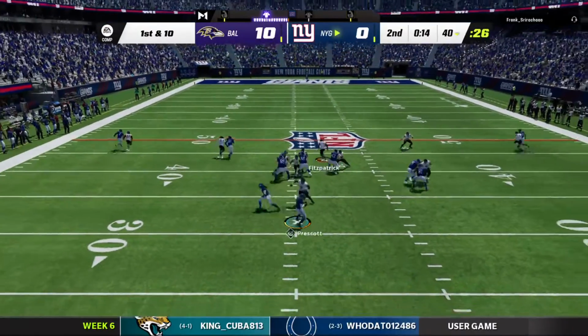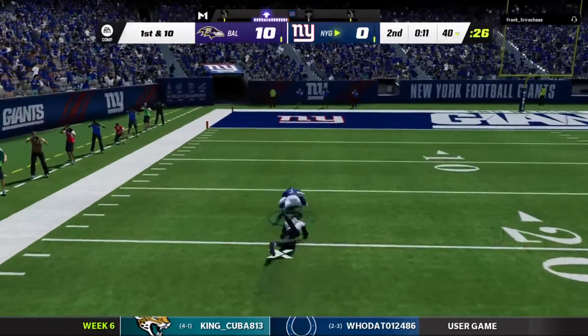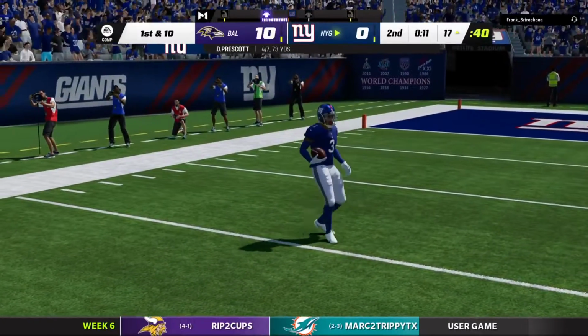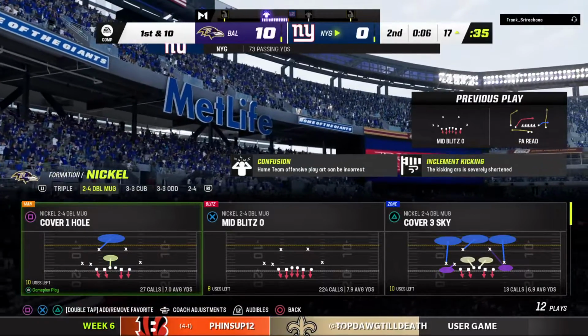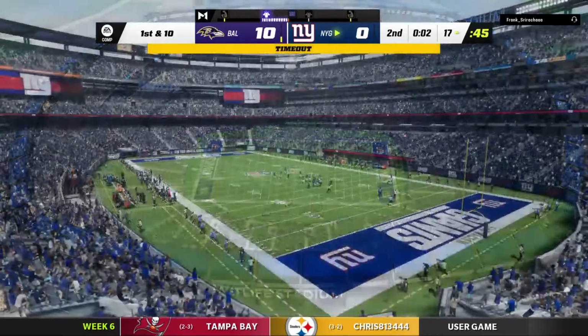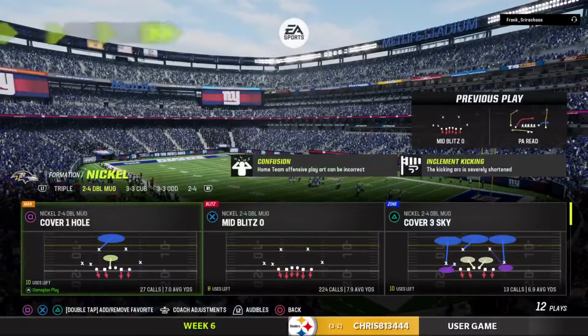That makes it hard to defend. On play action, Prescott. And he'll air this one deep for Anderson. It's caught inside the 25. And they're going to get this down to about the 17-yard line here. A big play there just before halftime. 43 yards. And we're going to get a timeout with 2 seconds remaining in the second quarter.